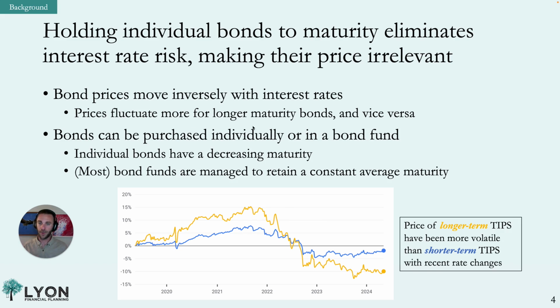Okay, another important thing, kind of bond 101 here, is that the fluctuation in price, which again is based on interest rates, is going to be more significant. There's more variability with bond prices that are longer term or longer maturity bonds.